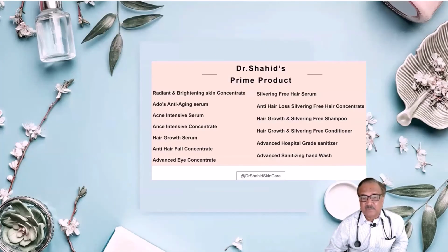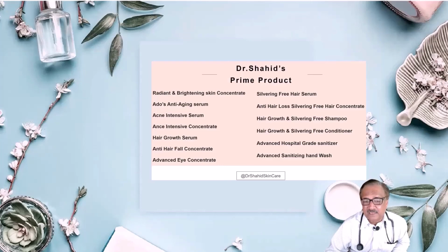These are the list of the products. These can be used singly without the roller, but I highly recommend that you use it with the derma rollers, and we will supply these derma rollers along with the serum and also instructions how to use. I'll make separate videos for each condition, how to use the derma roller so that you can use it for yourself and without spending too much money on these conditions.